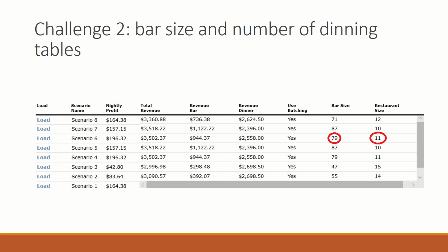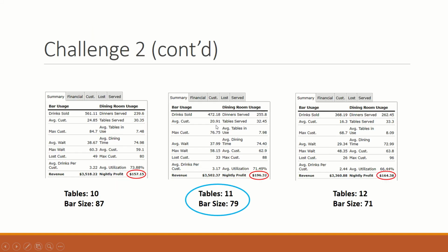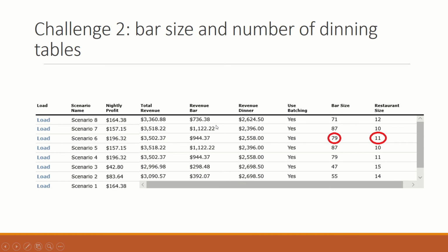So the second challenge is the bar size and the number of dining tables. Here we look for the optimal size for each of the bar and the number of tables to maximize the profitability. I have run multiple scenarios and I have come up with the best combination. That is the bar size of 79 and the restaurant size of 11 tables.